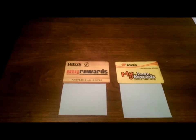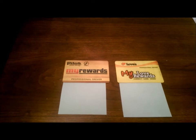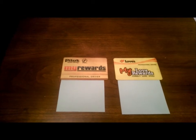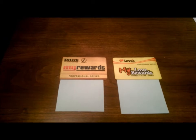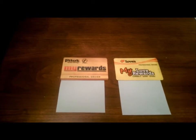These are used at fuel pumps, so they're used like any other rewards card that you get with any other gas station. You use them at the pump or inside, so that way you can get the points or the showers for them. Now, the way you get these are you'll need to go inside and talk with an attendant, and they'll either just give you a pamphlet with one inside, or they'll pull one from under the counter and get it set up for you.